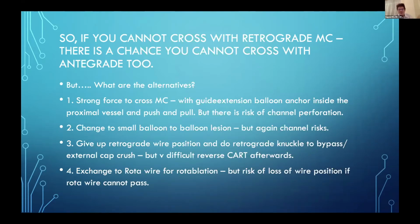You can give up the retrograde wire position and do retrograde knuckle and do external cap crush, but you've given it up, and also you have a very difficult reverse CART after this. You can try to change for a rotor wire, but there's a chance of losing the wire position, and there's a chance the rotor wire won't cross. So all the other options carry a risk of not being able to get the wire position back.